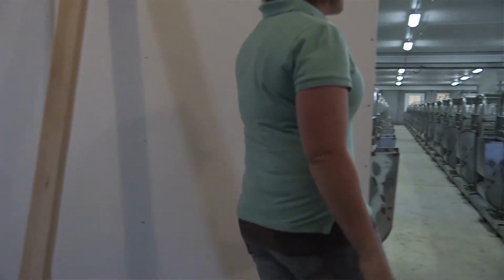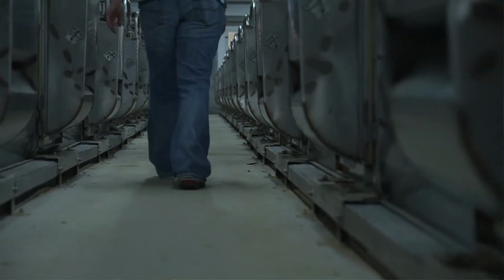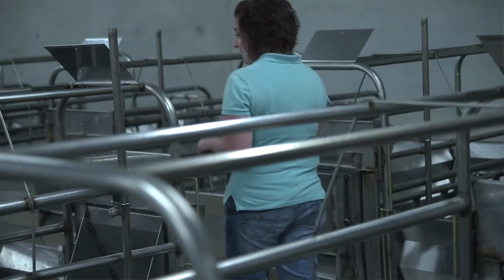I am Emily Weber, and I'm the Production Research Coordinator for Gorley Premium Pork. I really wanted to be in the barn and doing something that challenged me, and a barn like this has never been built before. There's not another one of its kind, and there's not a lot of sow research that's done in the United States that's released.